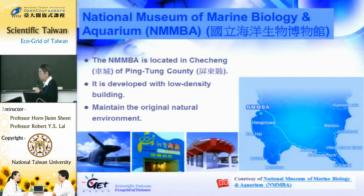Baltimore also has a big aquarium. I visited the aquarium in Baltimore a couple of times. Comparing Baltimore's aquarium and Pingtung's aquarium, I think Pingtung is bigger and more impressive.